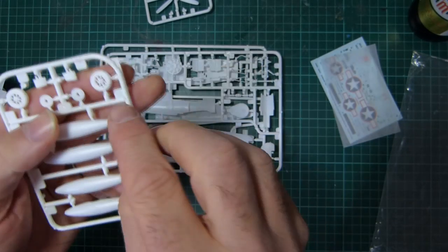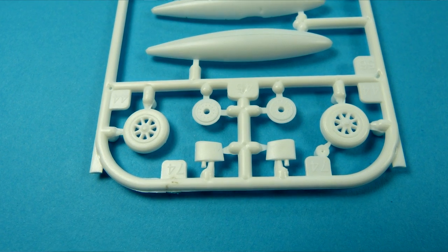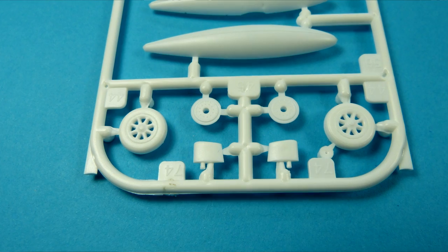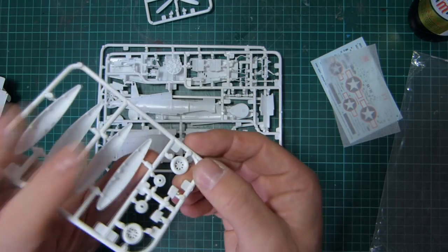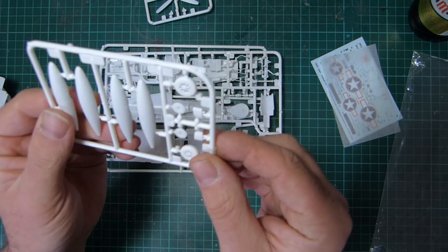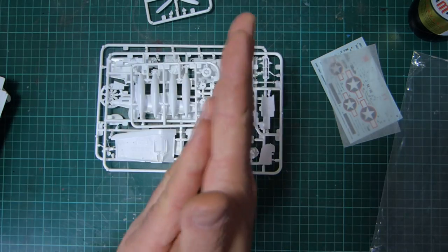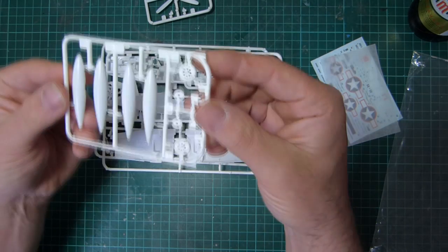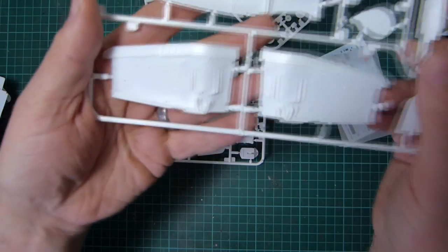I'm not complaining about this one little bit, but it would have been nice to have the outer wheel hubs as a separate part as well, so that you could paint them separately from the wheel. But the wheel is one piece, so aside from probably a very slight mould seam, we don't have to worry about offset joins and whatnot from having to stick two halves of a wheel together. Absolutely fun.